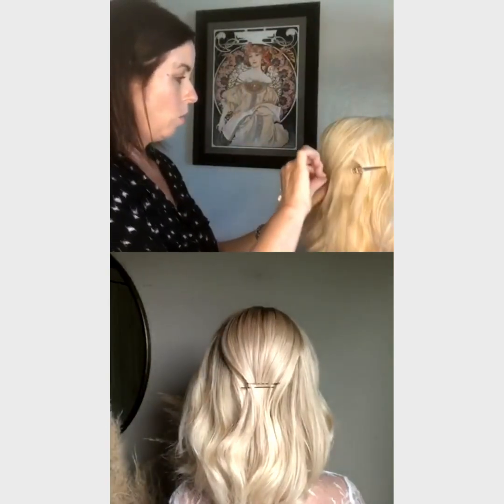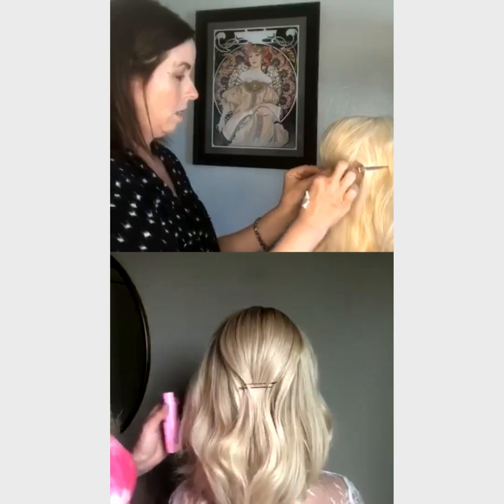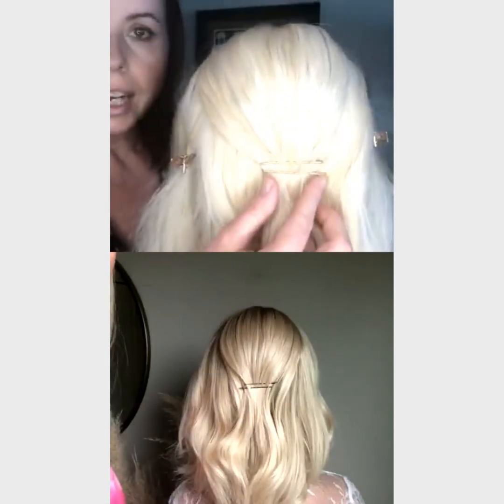It just works. Once that's in, it's gonna feel pretty loose, but that's what you want. You want it just to be touching together. You got it? Perfect. I got 2 bobby pins.